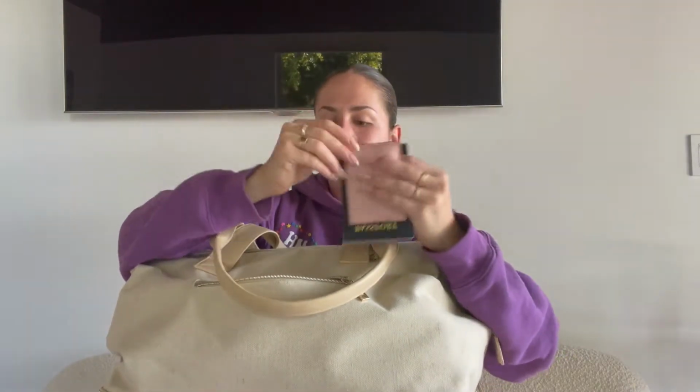So I love that. As well as there's a pocket on the front that's just a normal pocket, and this is where I kept my passport. I had my little travel wallet in here, and then I put my boarding pass in here as well, and just had a chapstick. So that was super nice to have in the front.